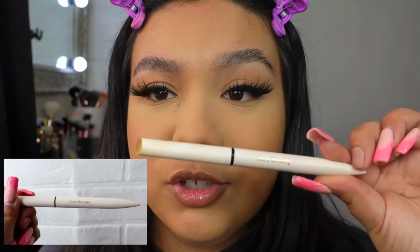So how cute, the little bag. Along with that, they sent a lot of makeup. So I did already put on my eyeliner and lashes. For the eyeliner, I used the Rare Beauty Perfect Strokes eyeliner. So this is a brush tip liner.